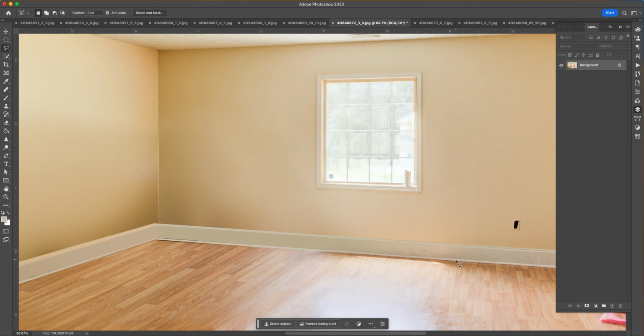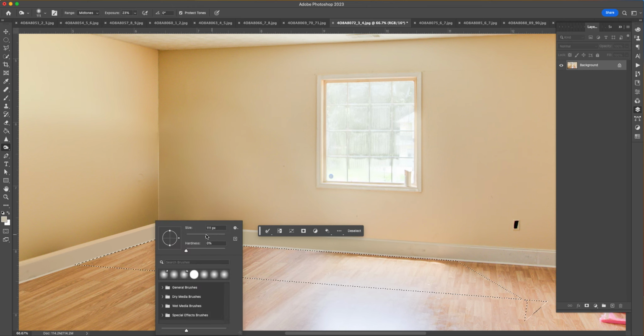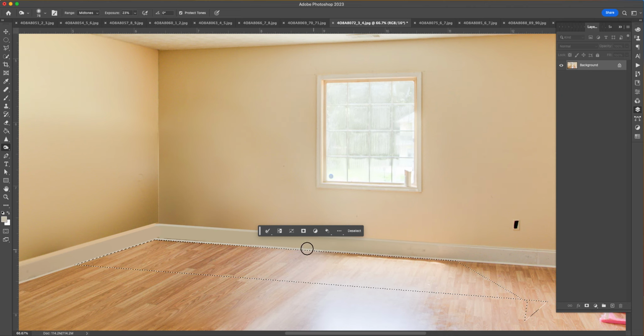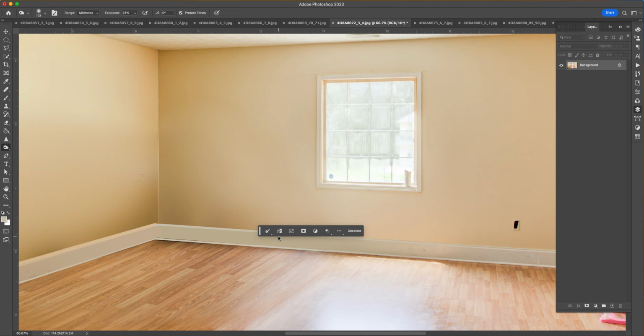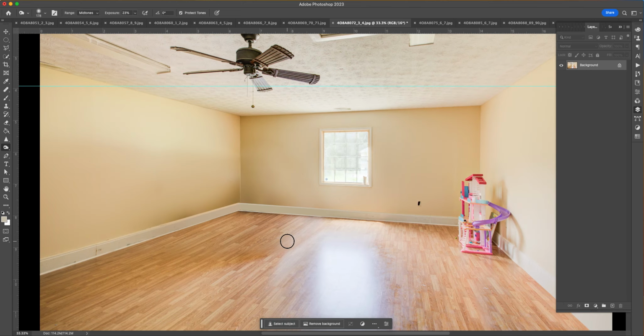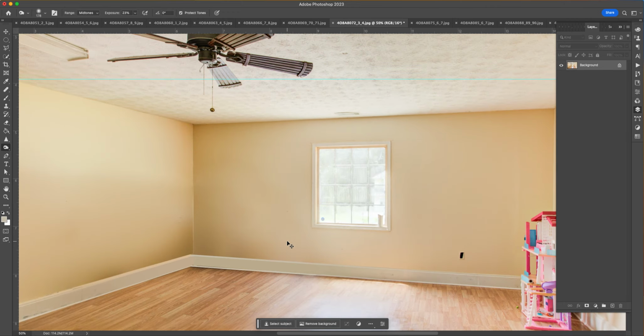I think there could be a little bit more burn in right here. So let's give a nice dark edge. Not dodge, burn. And then let's make this smaller. Yeah, because it's right against that edge. And probably a little bit more in that area because it's in the corner of a wall. There, that's better.